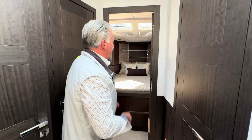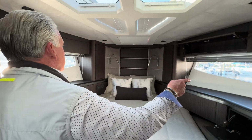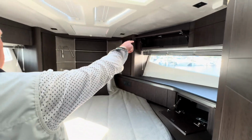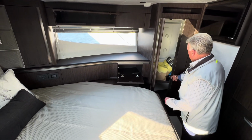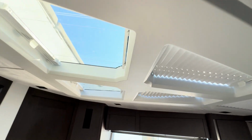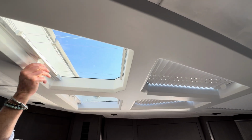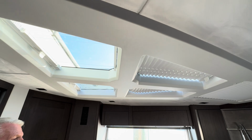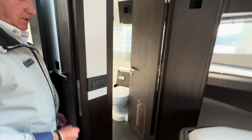Moving forward, we have the VIP stateroom with sunlight coming from above, 2 nice windows on either side. We have storage below, storage above on both starboard and port side. On this side, we have a full hanging locker and below area here for your shoes. We have a TV on the wall here. Also above in this VIP stateroom, we have a sunlight that comes in and out with a sunroof, both sides. You can get ample light in this VIP. And then over here would be the shared day head. So it would be the head for the VIP and the guest stateroom.